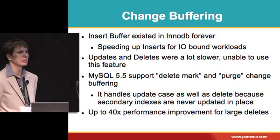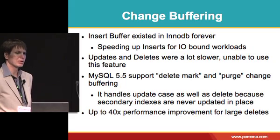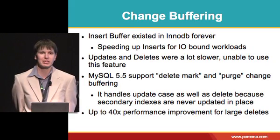Change buffering. InnoDB has a rather unique feature called insert buffer, which allows preventing random I/O caused by modifying or inserting rows into indexes by inserting them into a data structure called the insert buffer. The problem with insert buffer was that it was only used by inserts. That means your inserts can be fast, but updates and deletes will still be rather slow.